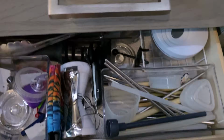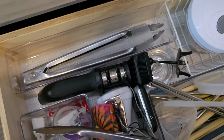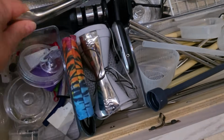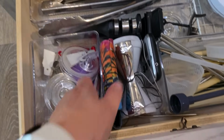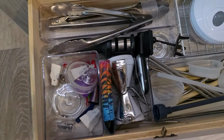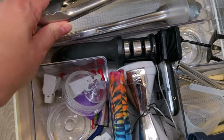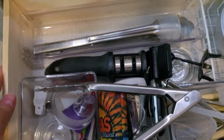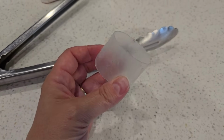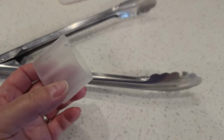Okay, these next two involve using trash and turning it into treasure. So tongs, you can see how they are, right? When they're open, they just don't fit in a drawer quite right. I know this looks messy, but it's really not, I promise. It's perfectly organized. I know where everything is. It needs to be closed. And I don't care for the ones that have the closure. They always flip open on you. They really just don't stay. So here we go. This is an old children's Tylenol container that I cut and just slide right over the tongs, and it stays perfect.